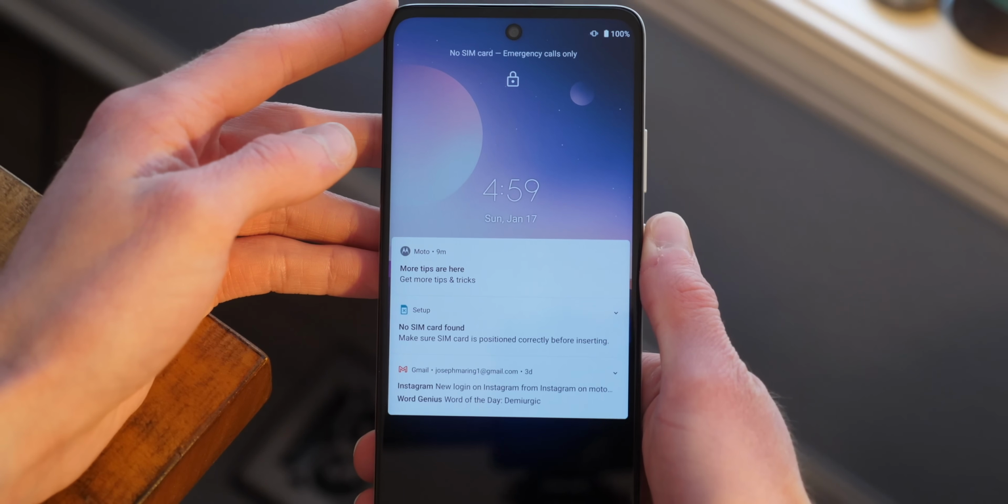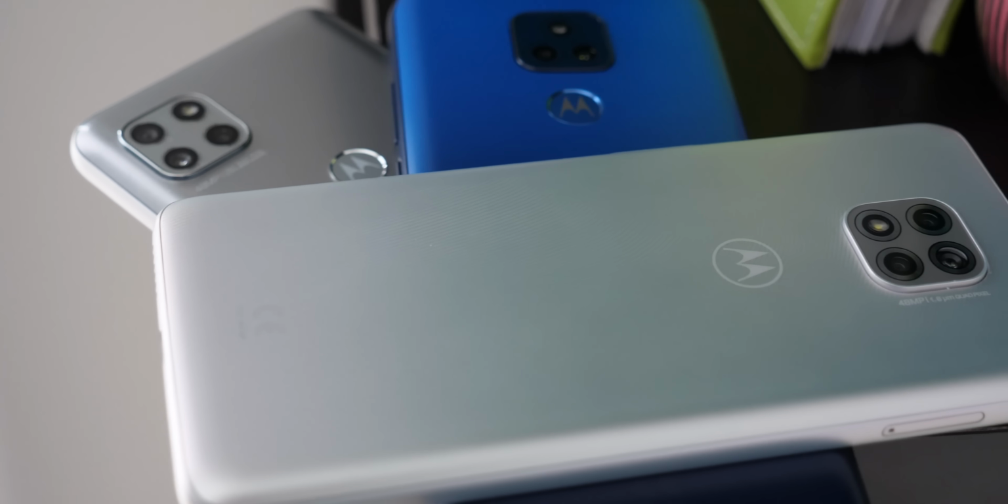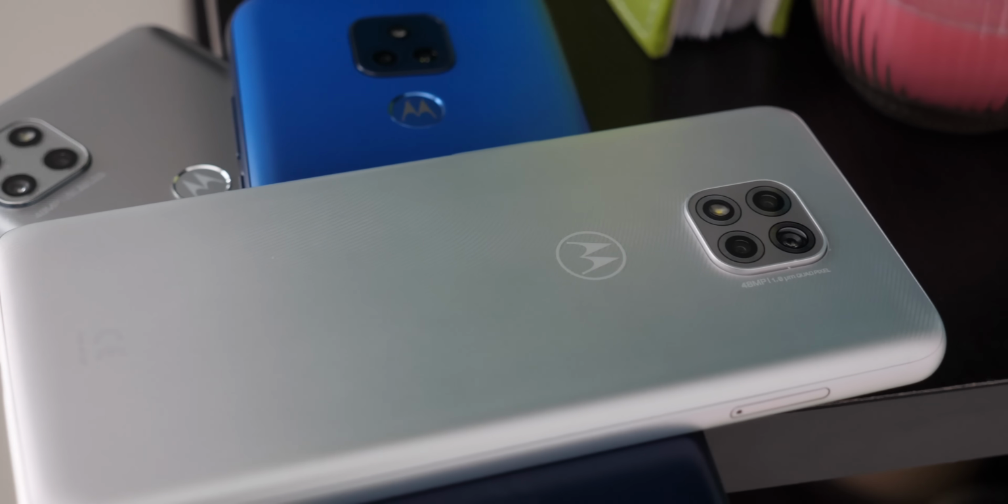Now, Motorola has long omitted NFC from a lot of its budget phones for some reason, but if you do want NFC on a cheap Motorola phone, the Motorola One 5G Ace is the only one that's going to give you that functionality. The Motorola One 5G Ace is the most powerful and the most technically impressive Motorola phone on this list, but when you're stepping up to that $399 asking price, some of its cons become a bit more difficult to overlook. As far as the overall design and build quality goes, it's actually the worst out of all four phones.